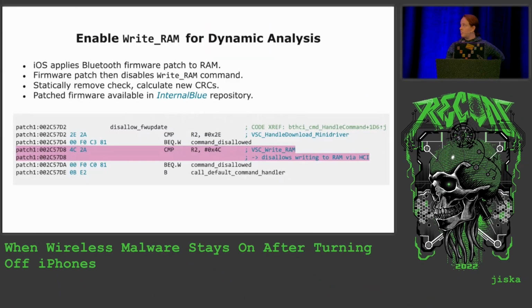And then there's one last thing that I did, which is to enable the write RAM, because that's very nice, so that I can set breakpoints in RAM in the region, for example, where the low power mode module is, etc. And basically, what you can see here is the patch file, which has the CRC. So you have to recalculate the CRCs after removing the command that I showed here in red, or you just change the comparison to another value, and that's it already.